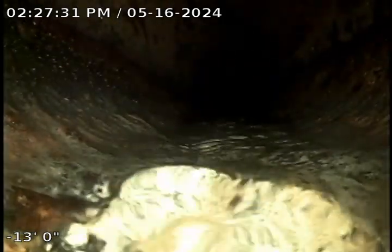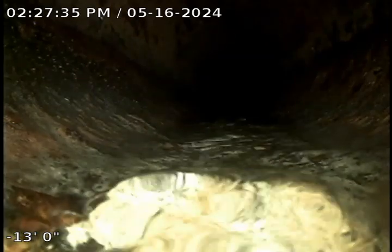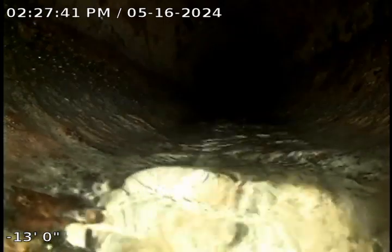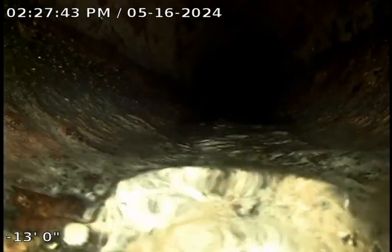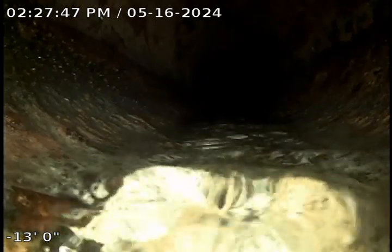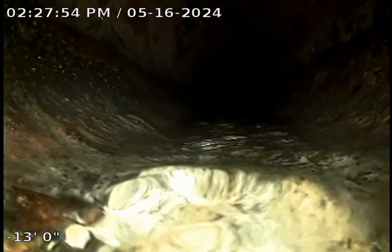I'm at 3151 Northeast 30th Avenue to perform a video sewer line inspection to determine the serviceability of the sewer line going from the house to the city main. I've accessed the line today through a 4-inch ABS cleanout on 4-inch cast iron pipe located in the basement. This is in a closet area where there is the pump system and some utility storage.